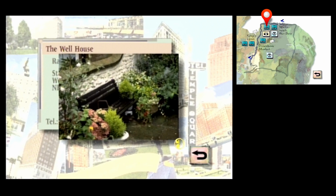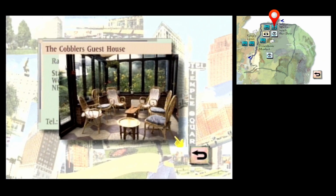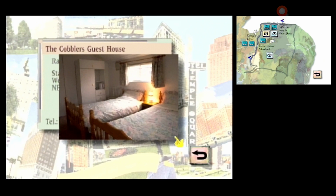The Well House is a 16th century manor house near the salt marshes. It's a good base for bird watching and sailing. All the bedrooms are ensuite. The Cobbler's is a quiet guest house in Wells next to the sea. Full English breakfast and three-course dinners are available. All of the bedrooms are equipped with wash basins.